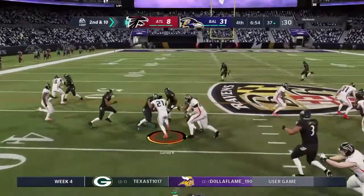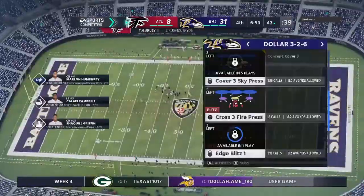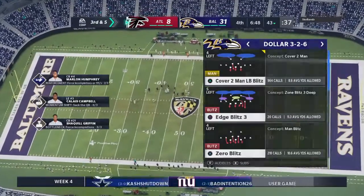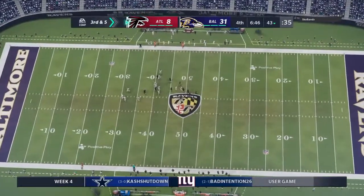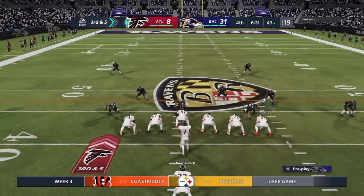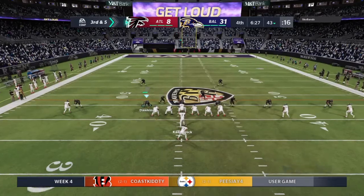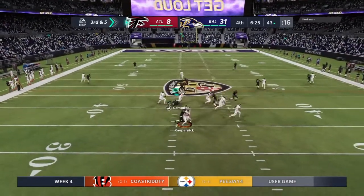Now a draw play for Gurley. And he'll muscle his way up to the 43 for a pickup of right around 5. Taken down at the 40. What a luxury to have a guy like this who can not only spell your starter, but can come in and keep drives going. The Falcons on 3rd down, 3 for 7 so far in this game. This will be 3rd and 5.